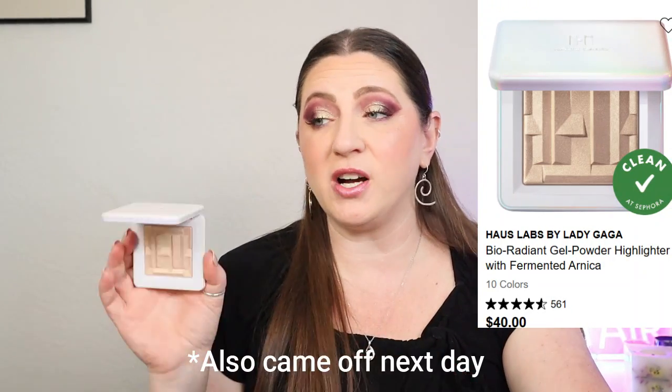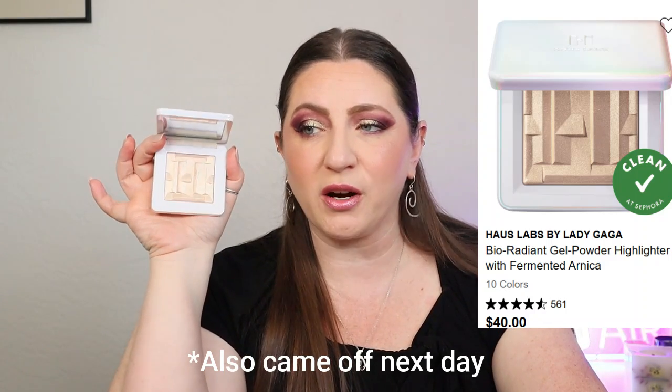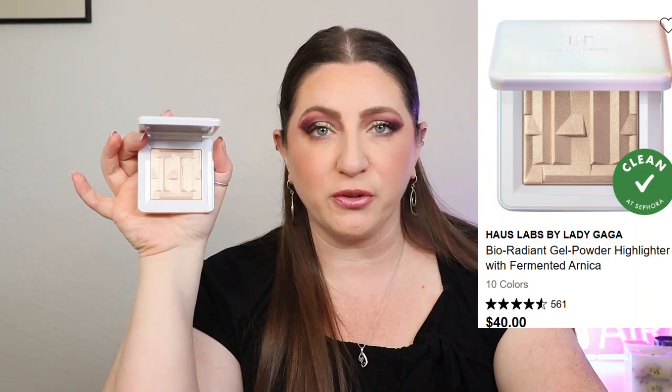I want to talk about two different highlighters. Whew, I feel like I've been filming for a while. Okay. The first highlighter that I want to talk about is the Haus Labs Bio Radiant Gel Powder Highlighter. I have mine in the shade Sunstone. I have thoughts on this, you guys. There are 1,000,001 highlighters on the market. This one is in the bestsellers, I think, for a couple of reasons.